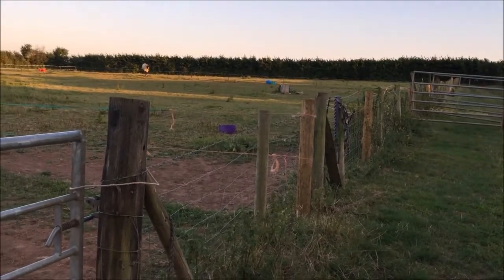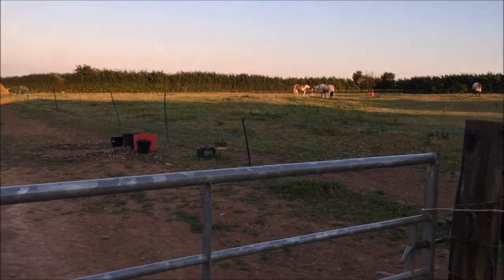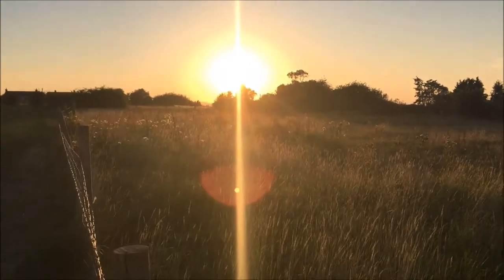Right, I've got a long walk now to the flight field. I noticed there was like this purple one. I thought, is it a solar farm? So we're going to have a look. Let's go and fly it. What do you think of this sunset tonight? It's going to be absolutely amazing, I'm sure.